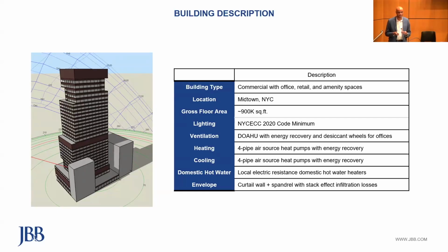It's about 900,000 square feet. It's built to the current New York City Energy Code, curtain wall facade. What I really want to emphasize about the building, though, is the heating and cooling plant, because we'll see that this dramatically affects the way that it reacts to global warming scenarios.